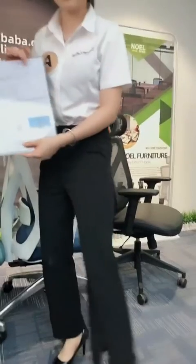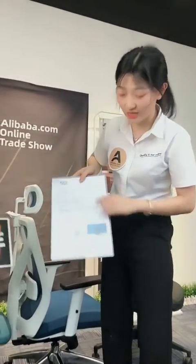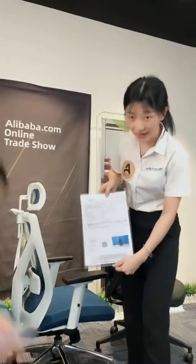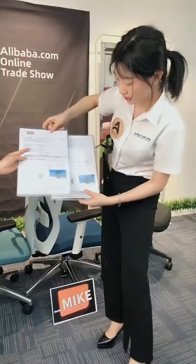Okay, I will show you the test report. This is the PU chair. The mesh, not the mesh, the voucher can pass BIFMA standard. Also, the mesh one can pass BIFMA. Okay. Show you the test report.